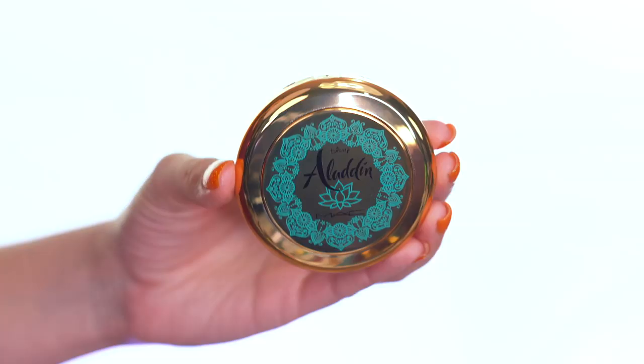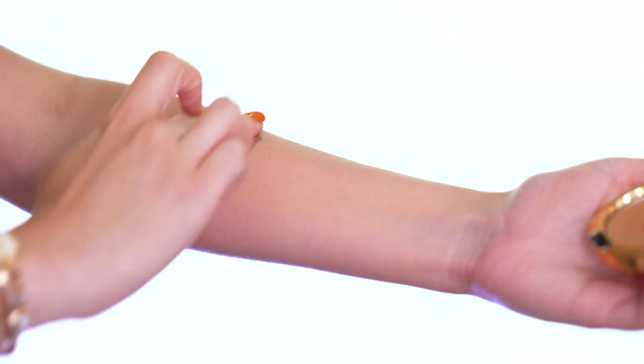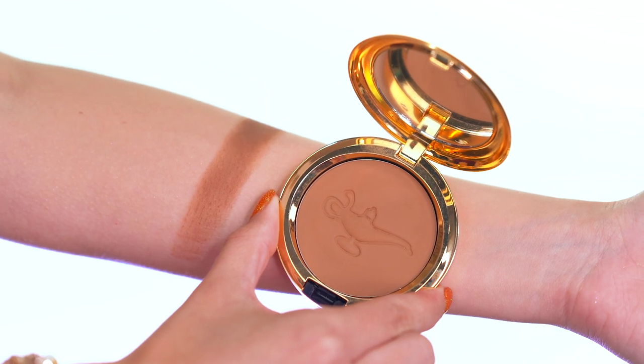So we're gonna be using the Your Wish Is My Command Powder Blush, and this is the bronzer in the collection. I think the packaging is so pretty. It's gold, and it does say Aladdin on the front with this beautiful detailing in turquoise. It is a compact and there is a mirror inside, which is great. And what I love most about this is the lamp is imprinted into the bronzer.